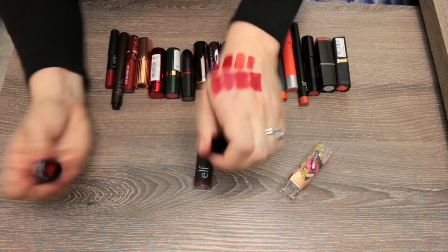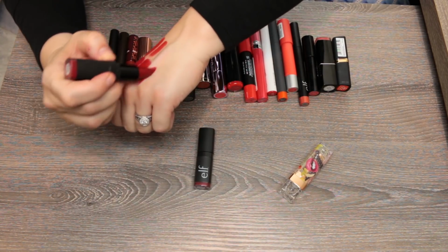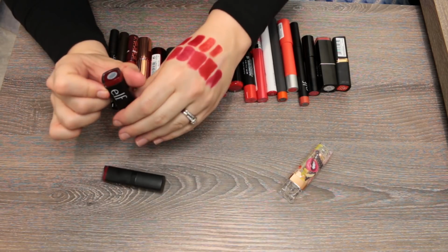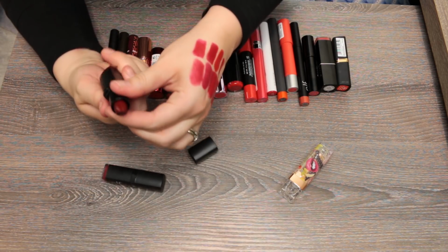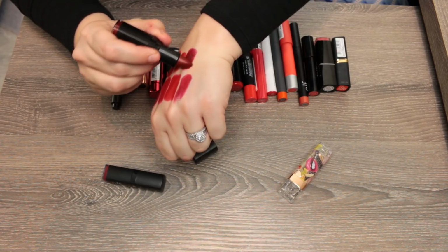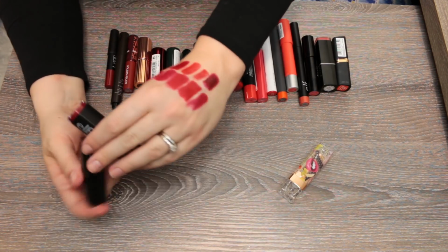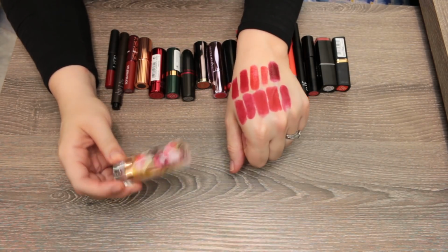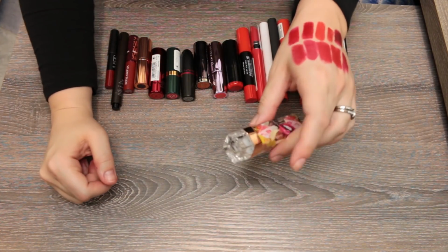Let's see, this is an e.l.f. Ruby Red. This is part of their moisturizing line. It's deeper. And then this is one called Razzle Dazzle Red that has actually got a metallic in it. I think I'm gonna pass these two along. And I think I'm gonna keep this one. It's both for packaging and I like the fact that I have a creamy version. A lot of the reds I have are matte.